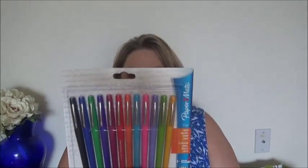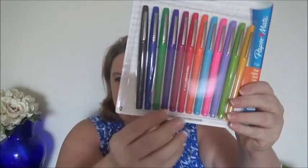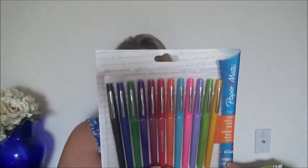Okay, let's get into it. I want to do pens next, but I put them all over in the bag. Okay, so pens, the Paper Mate Flairs in the multi-pack. How many are in here? 1, 2, 3, 4, 5, 6, 7, 8, 9, 10, 11, 12. There's 12. And right as I read it, I saw the number down here. So it's the 12 pack of the Paper Mate Flairs.